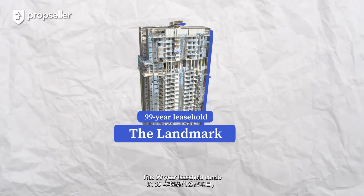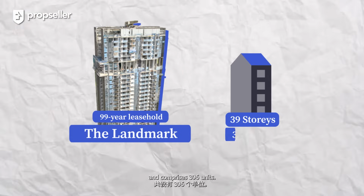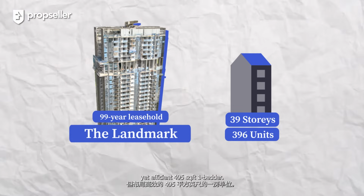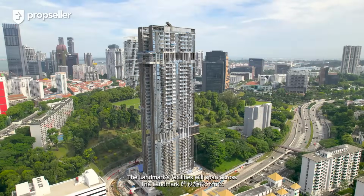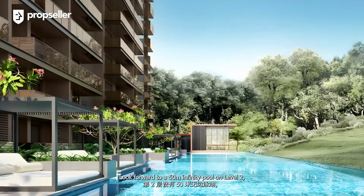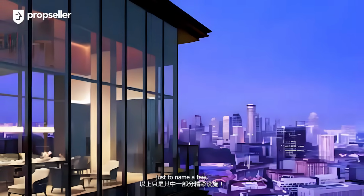This 99-year leasehold condo by Landmark JV will stand tall at 39 stories and comprises 396 units. Today, we are zooming into a compact yet efficient 495 square feet one-bedder. The Landmark's facilities are spread across 5 lifestyle decks. Look forward to a 50-meter infinity pool on level 2, sky gym, and panoramic decks on level 34, just to name a few.